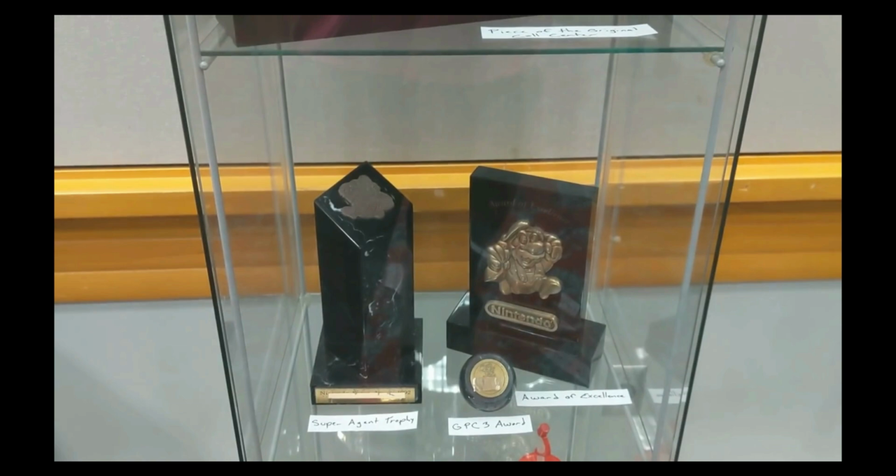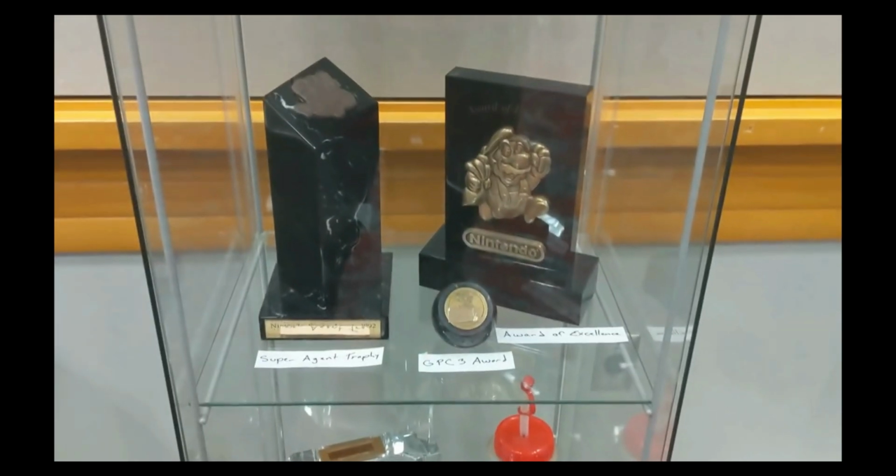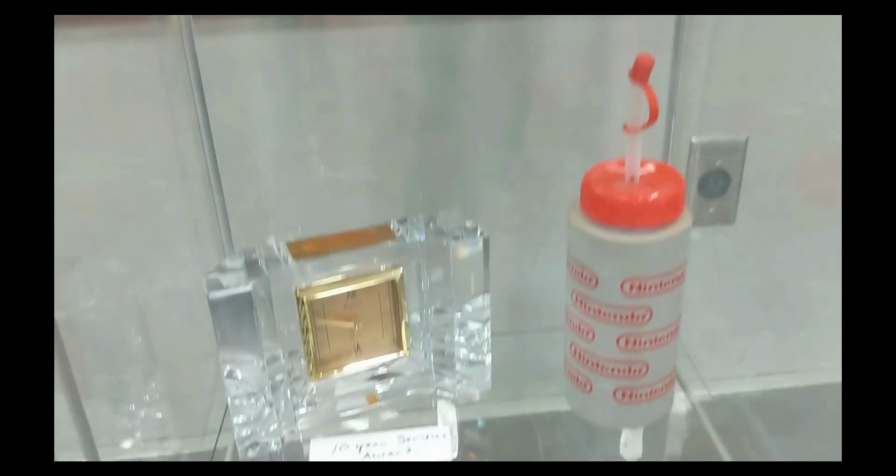In front of it is a small paperweight that was awarded, I believe, for a certain level of gameplay counselor. I don't remember which, I think it was 3.